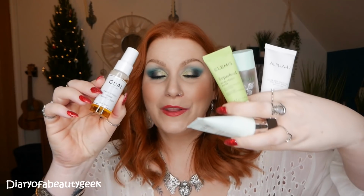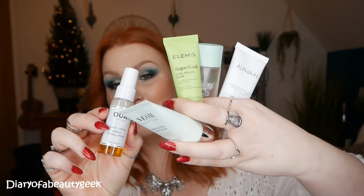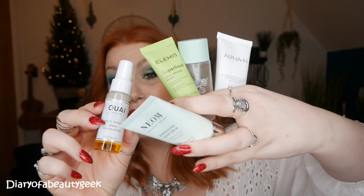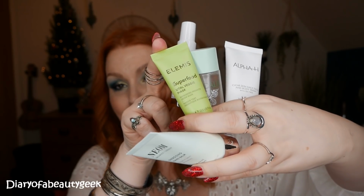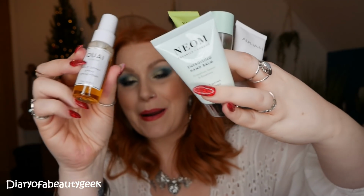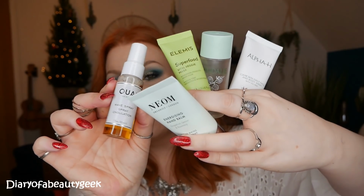So those are all the items. I'm just going to gather them all up. So these are all the items inside the Asos January box. There's 5 products in all. We've got a cleanser, we've got a toner, we've got a face mask, we've got a hand balm, and we've got a wave spray for your hair.